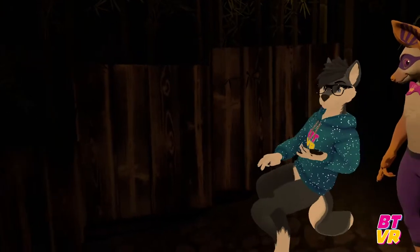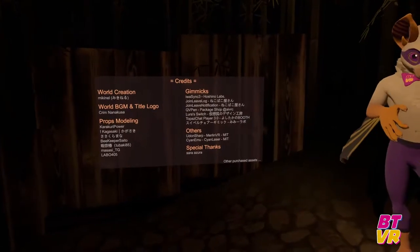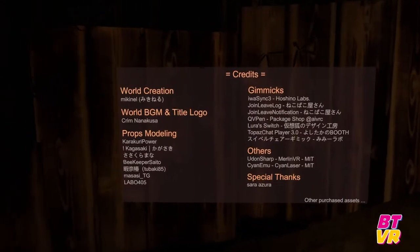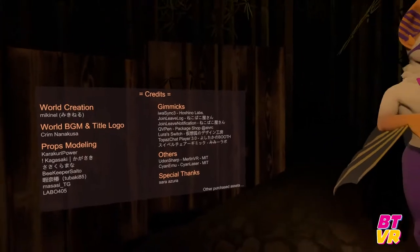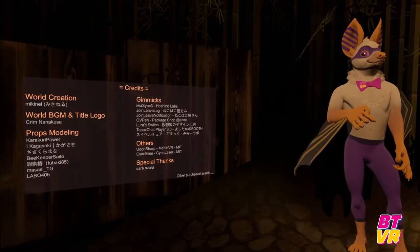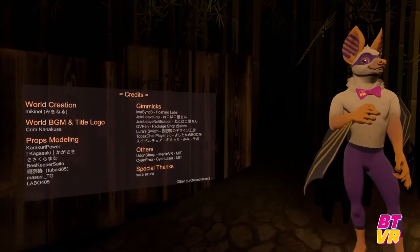And this panel is not showing up. Hold on, sorry. Gotta turn on the UI layer. And I'll introduce this world as well while we're here. So, this world is called Project Wabisabi. It's a terrible pronunciation.